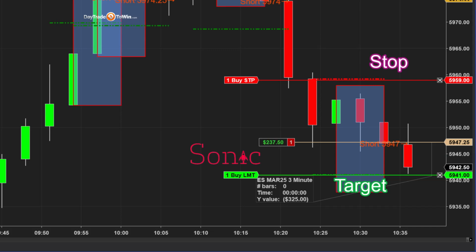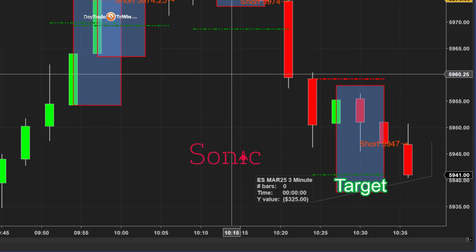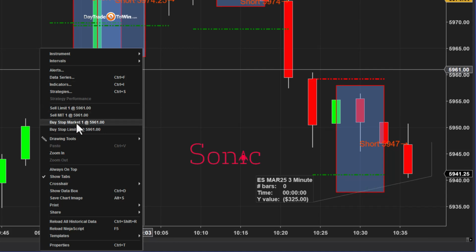I have an entry price. I can see that I'm trying to make about $300. If the stop was $1,000 or $2,000, that's where you say it's not worth taking the trade. But in this instance, it's perfectly fine. So $325 made. The entry was 59.47.